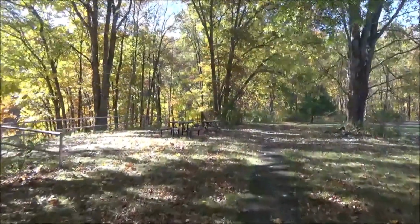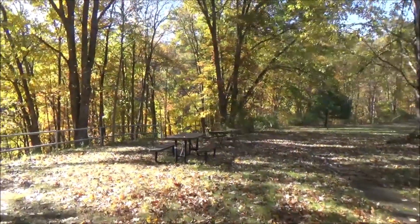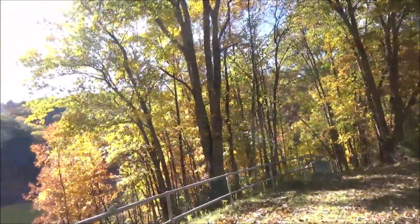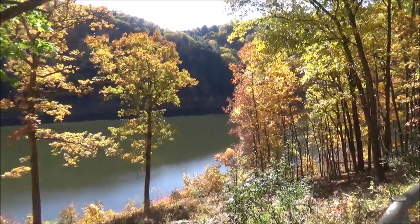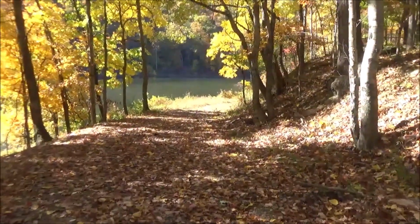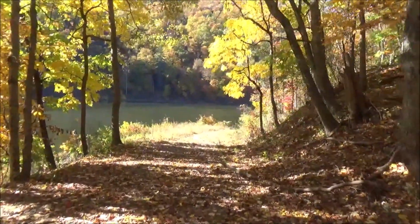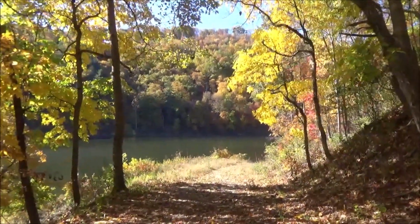Coming up is an overlook, and I'm going to go down the steps. Picnic table, it's a great place to have a picnic lunch. You do hear traffic from nearby Route 36. So I'm going to go ahead and head down. This is the week to check out fall foliage here in Western PA. And the weather's going to be gorgeous too. And what helps these vivid colors are sunny days and cool nights.